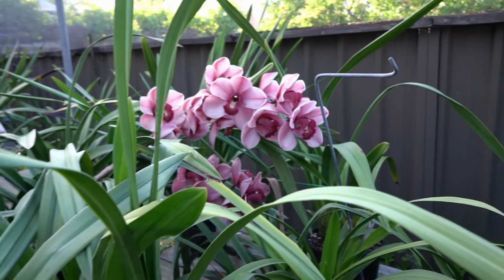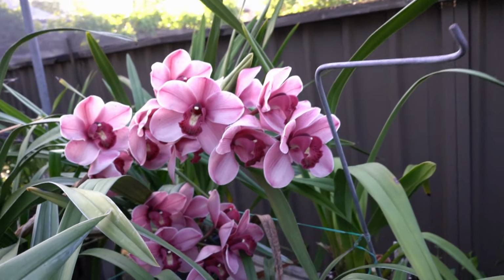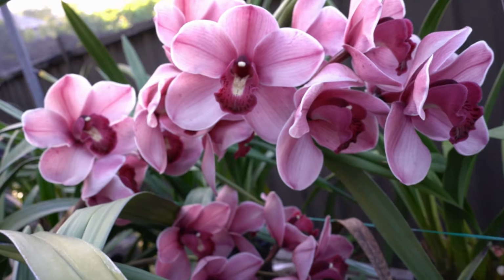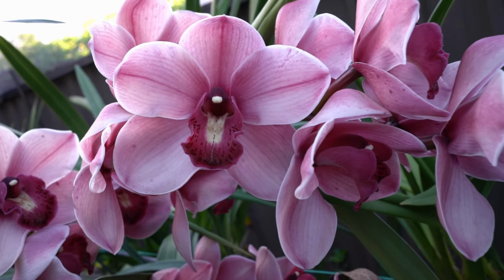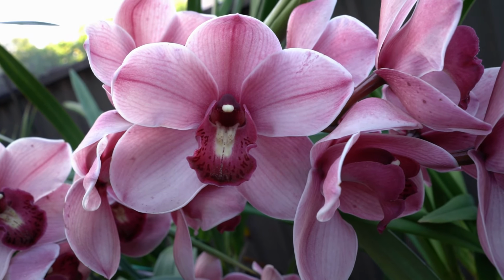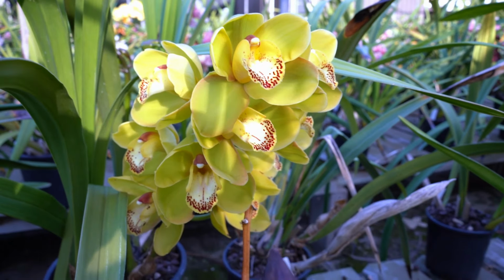Another nice one with large pink flowers and dark red lips. Eddie tried to breed with it, but the pollens are not fertile. This green orchid has faded and turned yellow.